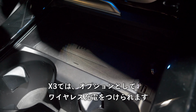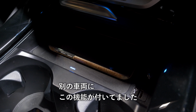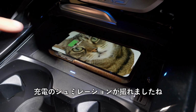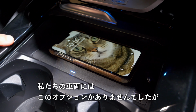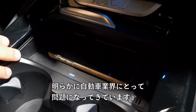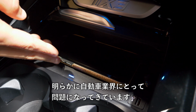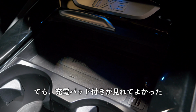But the X3 does offer an option of an inductive charging pad. We have another vehicle where it has this function here, so there, oh, and Schmoozy is recharging. The only thing is our vehicle today did not have this option because of the supply chain problems for the semiconductors. So this is also a thing where it becomes apparent for the car industry, but we could still find a vehicle with an inductive charging pad.